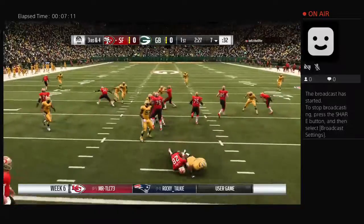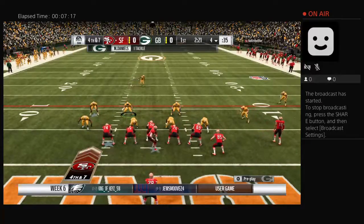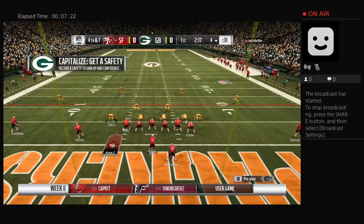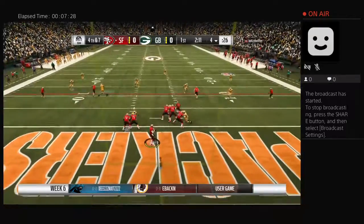They run it with McKinnon. And he'll go down for a loss inside his own 5 at the 4. He loses 4, and it brings up 4th. They do go for it.